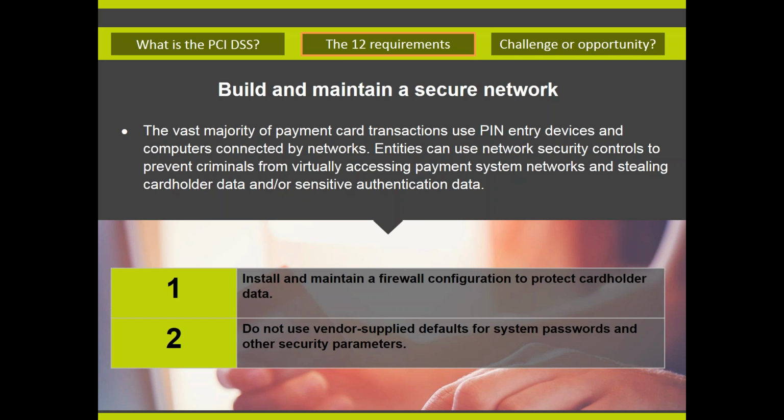And requirement 2 focuses on hardening all of those systems and assets within that environment. The default settings of many commonly used systems are well known and easily exploitable, and often used by hackers to compromise those systems. So all the vendor defaults should therefore be changed, default passwords changed, default accounts removed before you actually get those systems installed onto your network. The reality is there are inconsistent or no build standards in place in most organizations, and that's where the problem lies: they're insecure to start with.